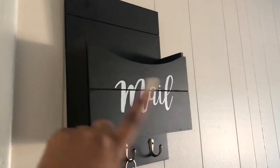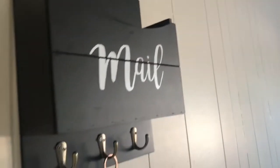When you walk in, this is the first thing that you see, my doormat. And it smells like so much sage in here. Oh my gosh. So hanging up right here, I just have this little mail thing that I got from Burlington. I can hang my keys up, put my mail inside of here, and just be organized.